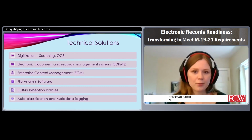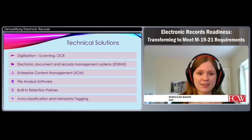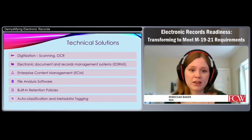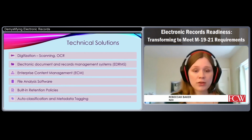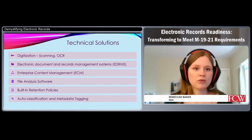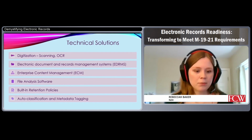And for file analysis, I won't go into it, everyone knows what file analysis can do, I hope, because I'm trying to speed this along. So NIH is in the planning stages for piloting a file analysis software. And once we progress through the planning stages and we conduct that pilot, we're hoping to integrate ECM with file analysis and have those coupled, because there's a great value add with combining these technologies, the capabilities of metadata tagging, auto categorization, and identifying that redundant data and the PII. Sometimes that's already baked into ECM, but if it's not, you then get that whole picture.